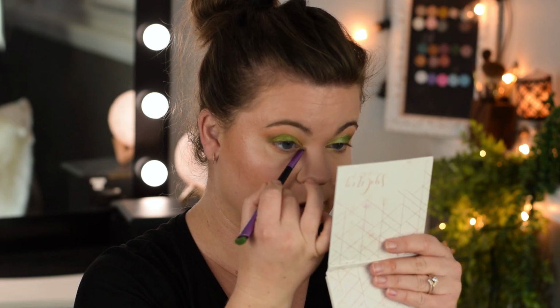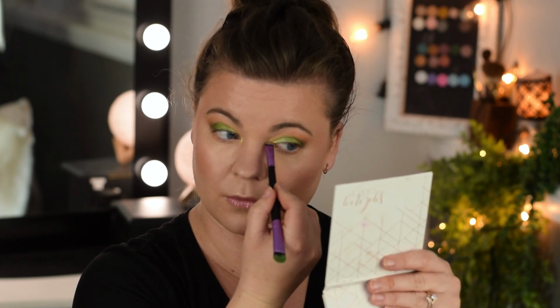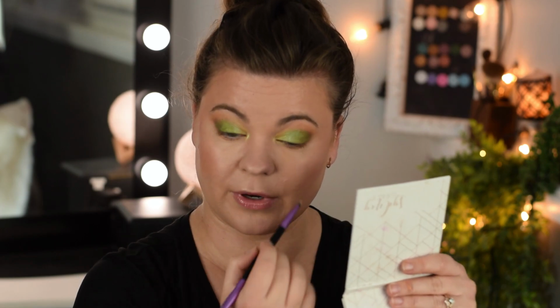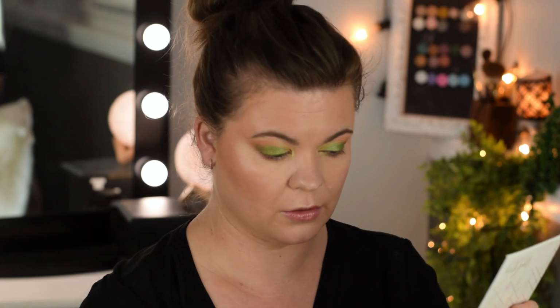Let's just switch over to this other side and place some in the corner. And kind of spread it down underneath as well. Yellows, I gotta be careful with. They're kind of on the warm side, and sometimes they don't really look that great with me. But this one looks good, folks. This one looks good. All right, feeling good, feeling fresh.